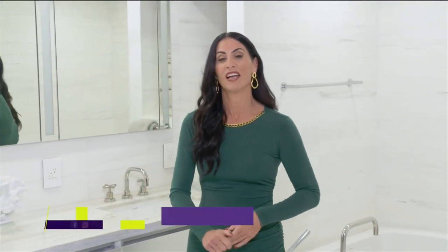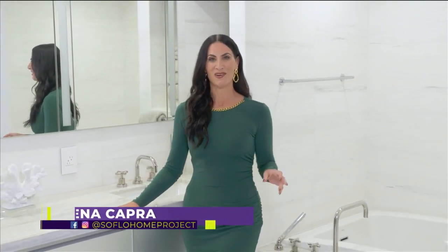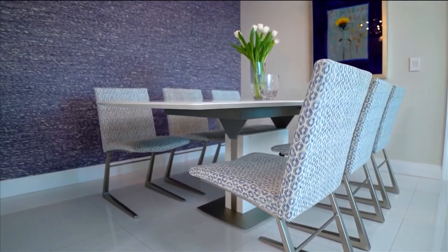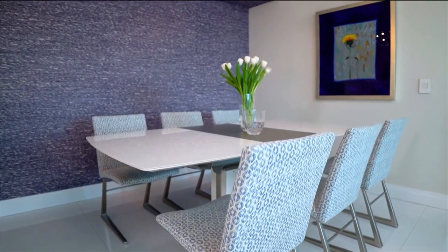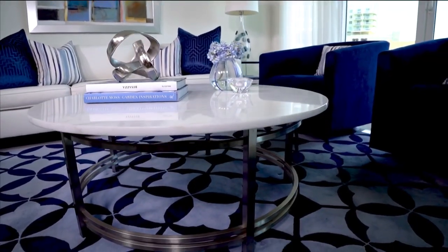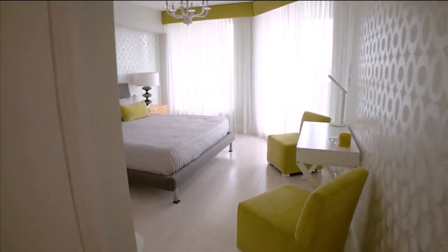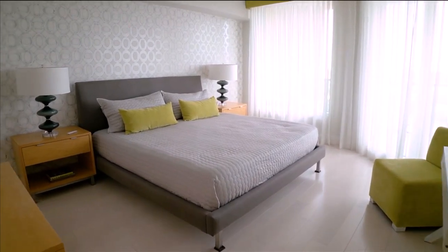I'm Elena Capra, and we are continuing to share some ways to have color continuity throughout your home. So we're actually touring one of my design projects that I did for my clients a few years back and sharing how they love to incorporate shades of blue and white into the bulk of their home decor, most of it. But then we just showed how the bedrooms also brought in an additional color like the green, so it all has this nice flow.